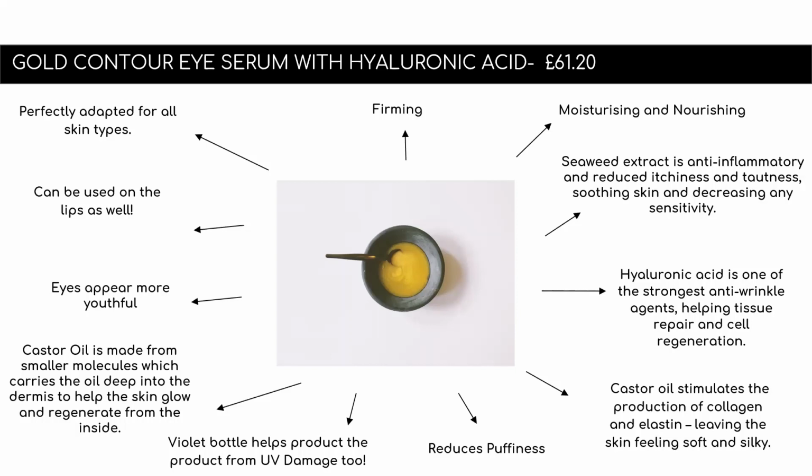And then another little tip is it actually comes in the violet bottle, which does help protect against UV damage, and we know that obviously UV can destabilize our products. I'm particularly bad at keeping my products on the windowsill, so if they come in that nice violet bottle, it's great for me because at least I know my products are protected. And this one is £61.20.